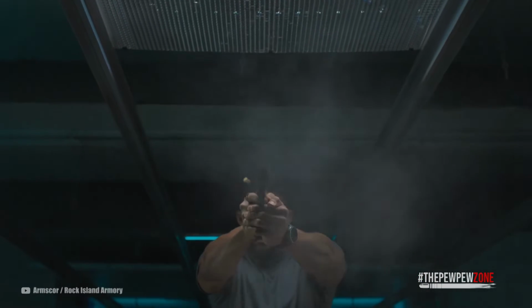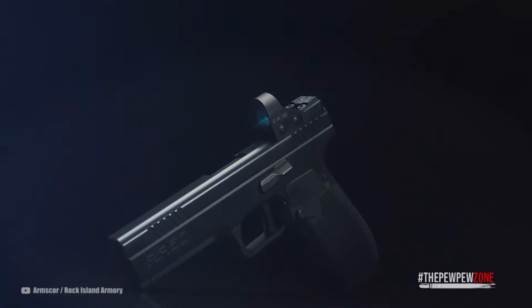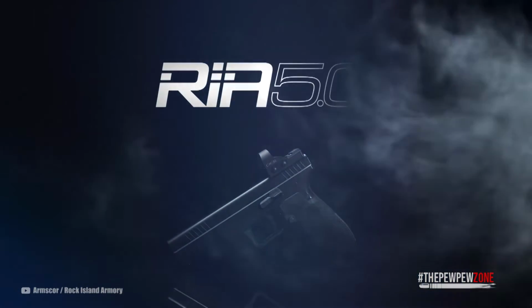Because we're not sure that its MSRP of $1,000 makes sense. Don't get me wrong, even though the company is based in the Philippines, they make some of the most reliable bang-for-buck 1911 clones on the market.